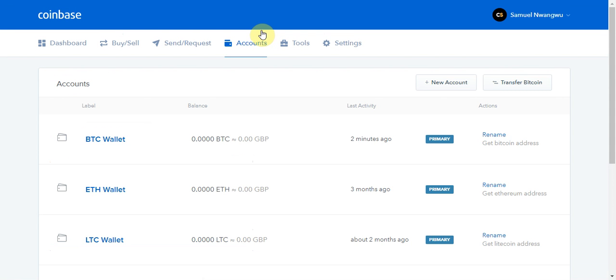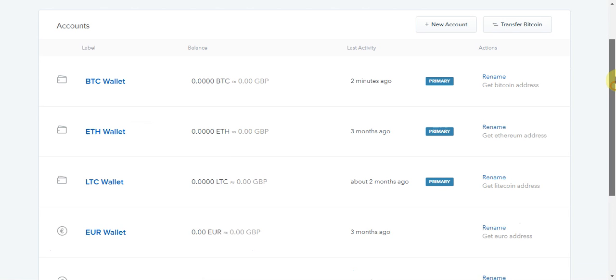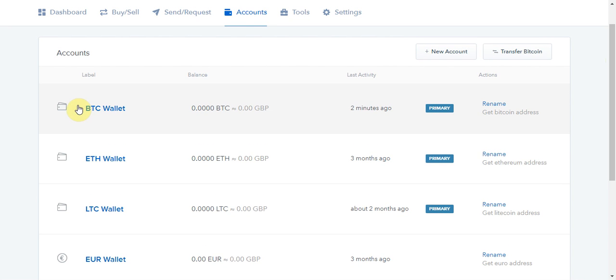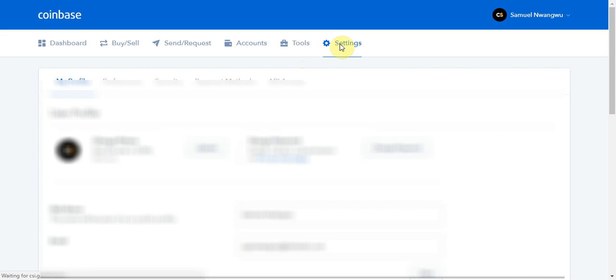On the accounts tab, you can view all your different wallets, so you can view your Bitcoin wallet, Ethereum, Litecoin and so on. And then to get a deeper view and see the individual transactions within your wallet, all you do is simply click your wallet and it shows all the individual transactions there. So it does actually say that I bought Bitcoin, but it just says it hasn't arrived yet. So yeah, I'm not too sure what's going on there.